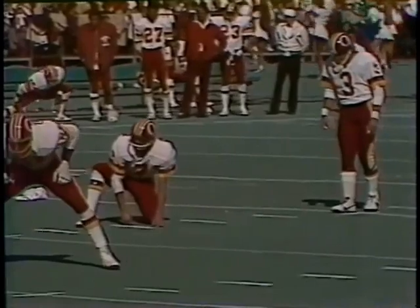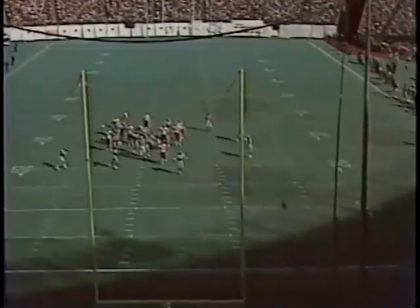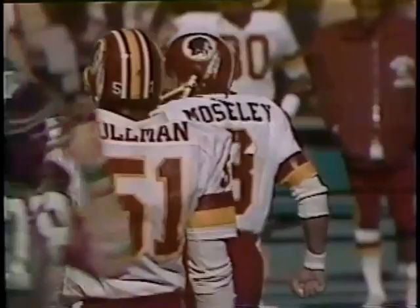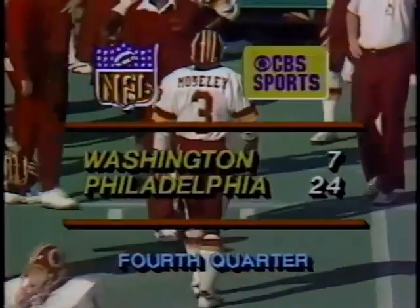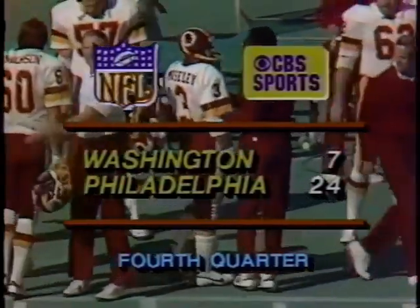A field goal attempt now by Mosley. This will be a 42-yard attempt. Mark Mosley, 2 of 9, didn't get it. And John, I just can't get over what's happening to Mark Mosley. And his slump continues. I'm sure that he's not sure of what's happening to him. A 42-yarder veers off, and it's still 24-7, Philadelphia.